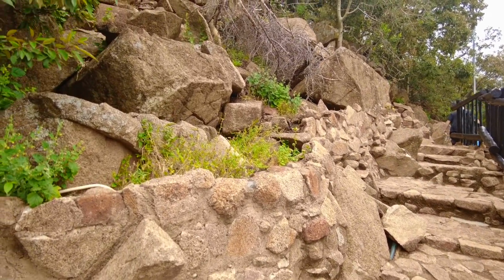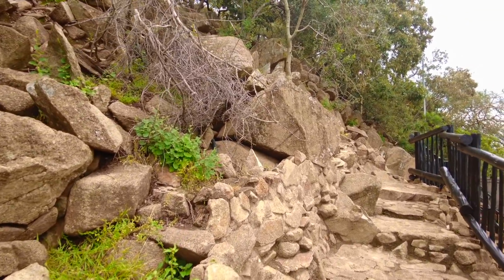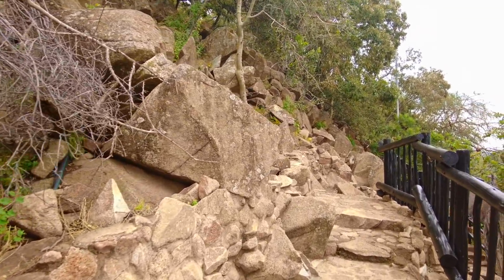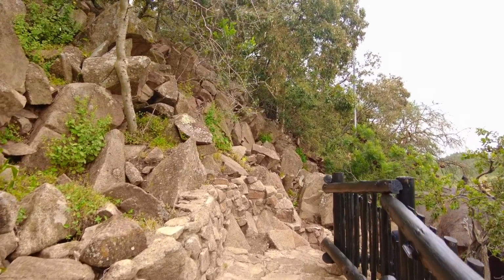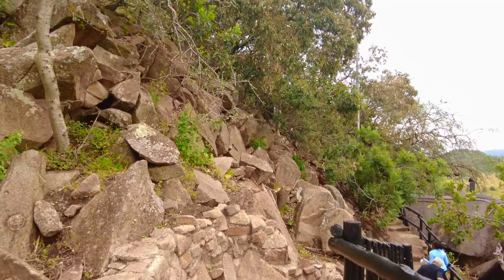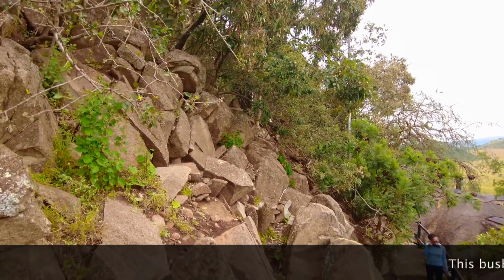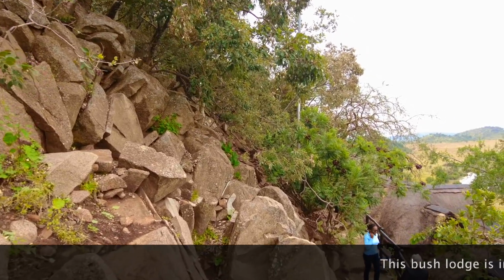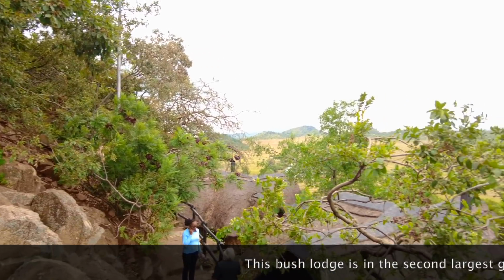Now, at the pool, do you serve drinks by the pool? Yeah. Excellent. And the length of stay, how long do people normally stay? It's between 2 and 3 days. 3 days is a good length of time because then you can choose not to go on one or two of the game drives, and then you can just enjoy the lodge.